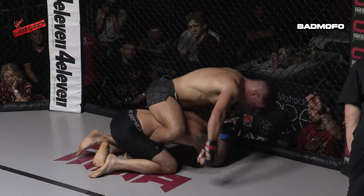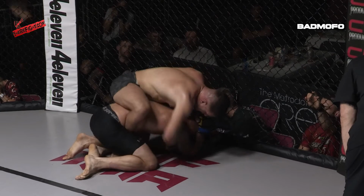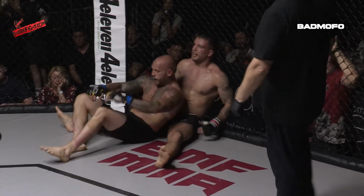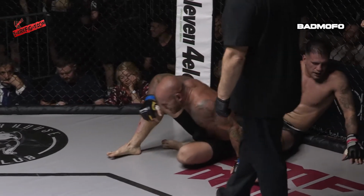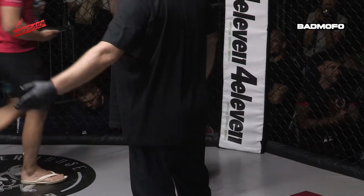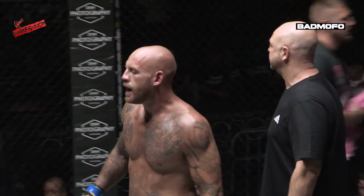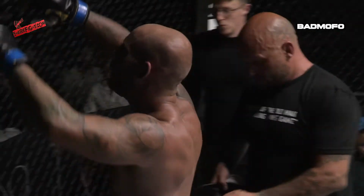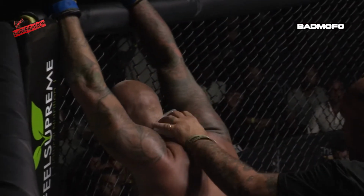Yeah, I mean, this is probably as close to a 10-8 round as we've seen all night. Absolutely. Some damage, threatening, and it looks to me like Lee Keegan could be feeling the pace of that one. Oh, absolutely. Yeah, I mean, what do you reckon, Steve? What should Keegan be doing now coming into this last round?